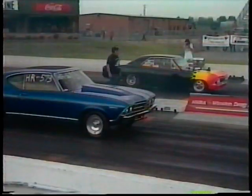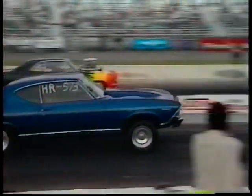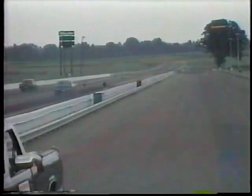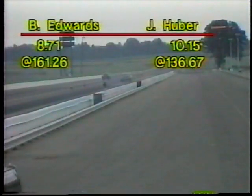Two Chevelles at the line now. Billy Edwards' chopped 66 against Jim Huber's sweet 69. Jim's very streetable 406 broke a ring yesterday, so the St. Leon, Indiana native has been running with a handicap. Billy Edwards walks past him with 8.71 at 161 miles per hour.